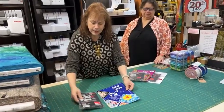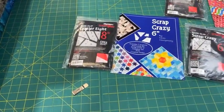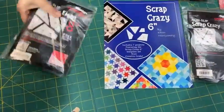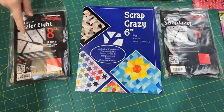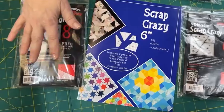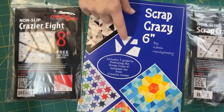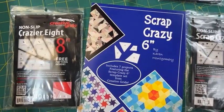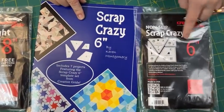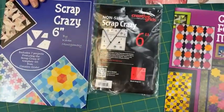look what we just got in. Creative Grid has these wonderful books and patterns to go with doing, let me see, that one goes with those, and I think you can use both of these for these. So this is the Crazy 8 pattern, and I think what you can do is just use some of these ideas. Actually, I'm looking at this, and it has a free pattern inside, and I don't think it fits with this. But this one says Scrap Crazy 6, and that goes with this pattern. So if you've already bought this group, it also goes with Crazy for More.